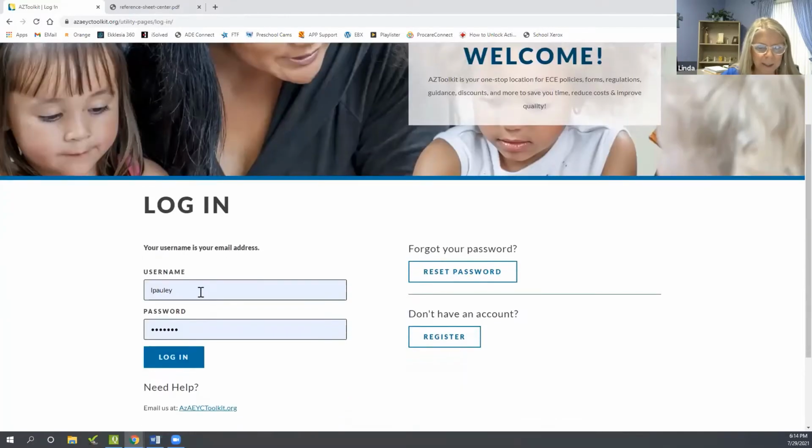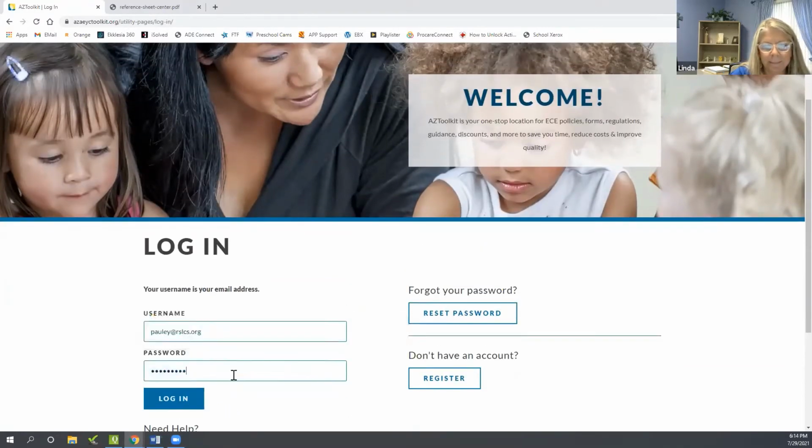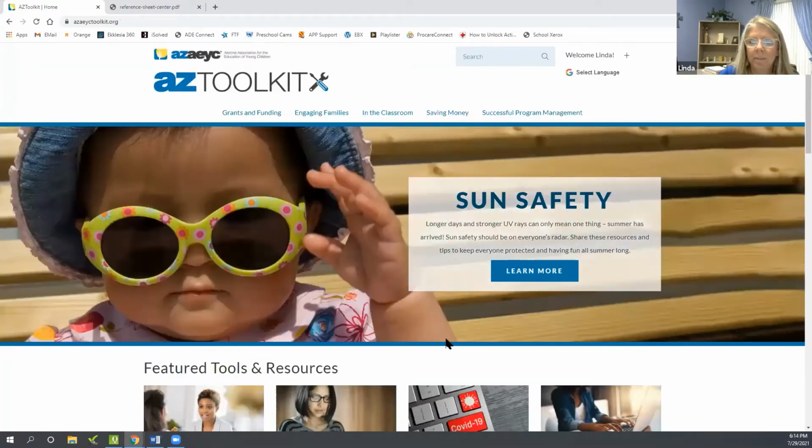So the first thing that we do is log in. If you are following along with me, here we are. So we have the horizontal menu that goes along the top of the page: grants and funding, engaging families in the classroom, saving money, and successful program management. And we're going to walk through this tonight together, and I'll show you a little bit about each of these things. This main part of the screen changes out every 2 weeks.